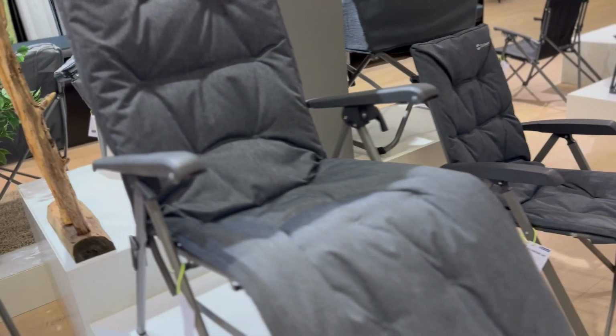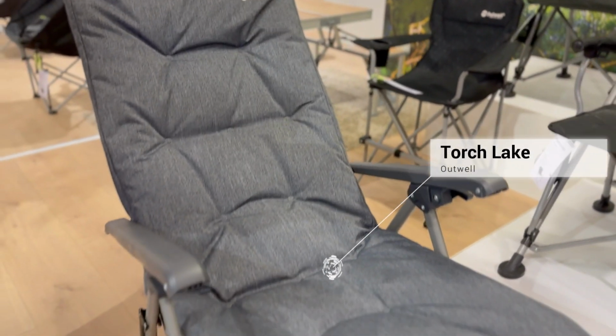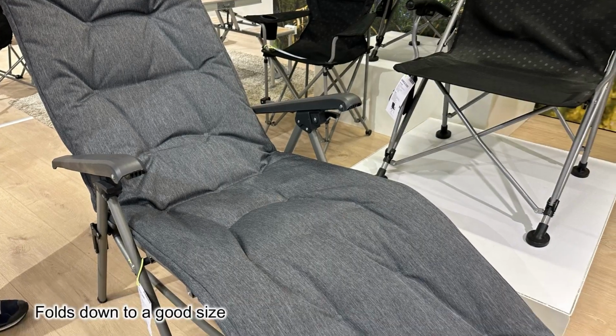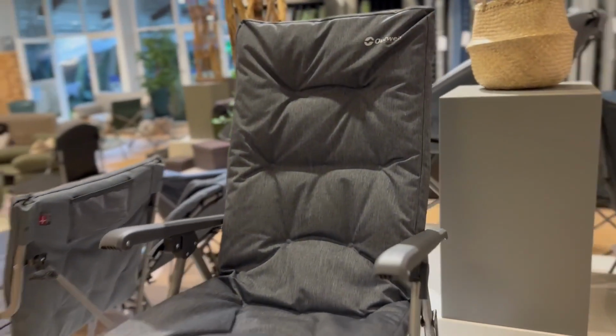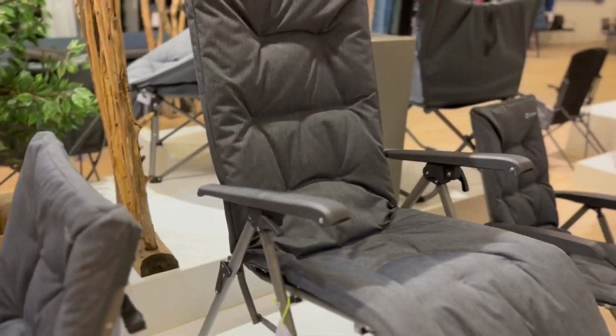Well, now there's a new one here, Torch Lake, which is a full recliner. Now the problem with sometimes recliners, they take up an awful lot of space. This one's not too bad. Obviously it's going to be larger than a small camping chair, but it's very comfortable. I've tried that. It reclines really well. You can just lock off the position there. There's no slots to slot into. That's a really nice chair.